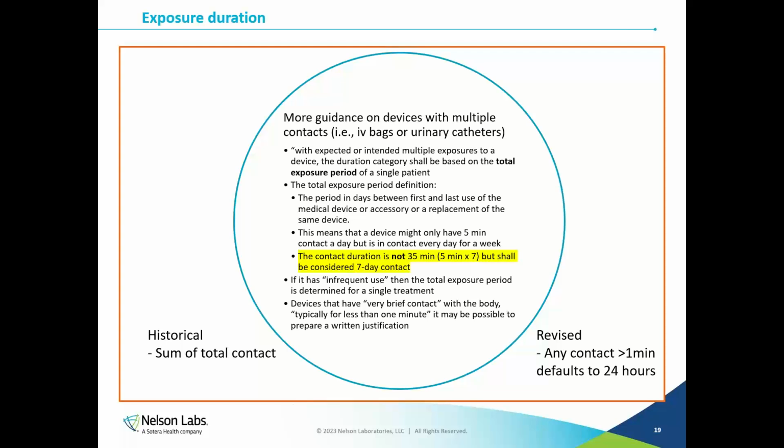Historically, a lot of people categorized their device by adding up the contact time. In this example, you have a device that contacts the patient 5 minutes a day for a week. A lot of my customers would categorize that as 5-minute exposure every day for a week, so 5 times 7 is 35 minutes, therefore it's a limited contact device. Honestly, I think the majority of my clients did that when they looked at contact duration.